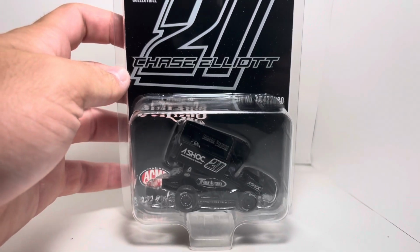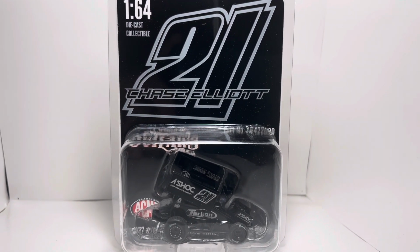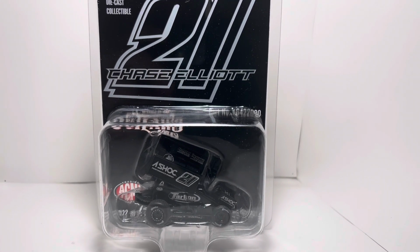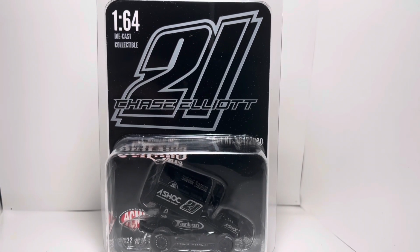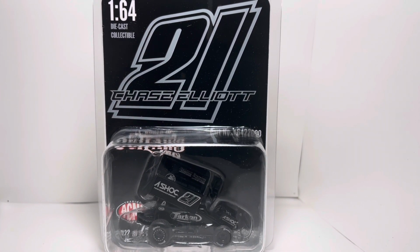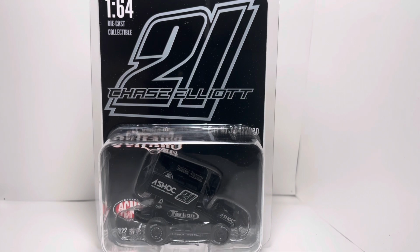Today we have something a little bit different. It is a diecast, but it is not a NASCAR diecast. This is actually a World of Outlaws sprint car, and it's none other than Chase Elliott's 2022 Tarlton number 21 World of Outlaws sprint car. And I'm going to go ahead and say I'm not familiar with dirt racing that much, especially sprint cars. I'm assuming this is called a wing sprint car. But we'll look at the diecast here in just a moment.